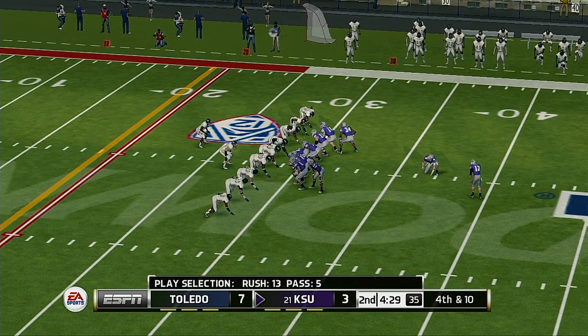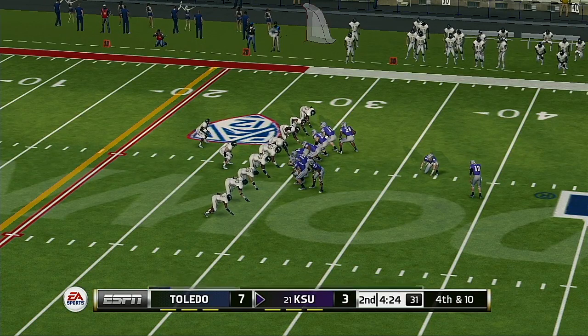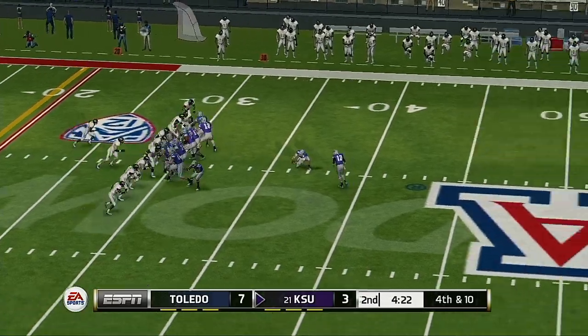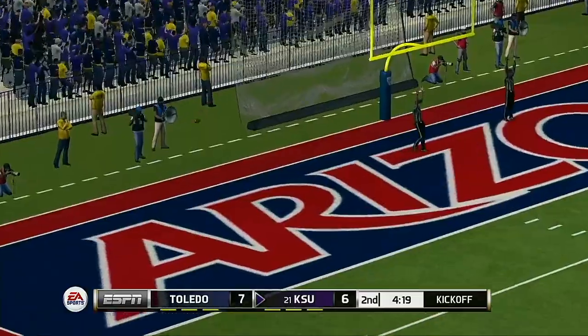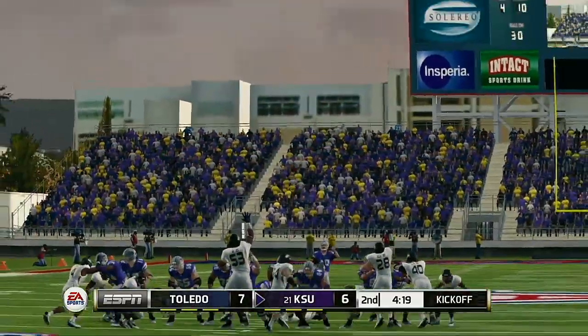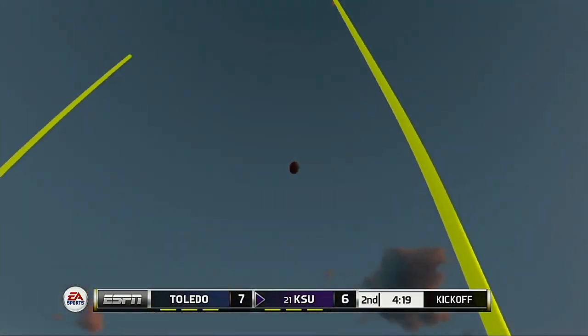Fourth down. They'll call on the field goal unit here for this long field goal attempt. Kicks up. And it's good. Yeah, he got some good leg behind it, and he kicked an accurate ball right between the goalposts. 7-6, Toledo.